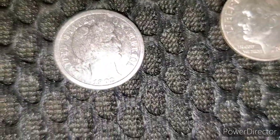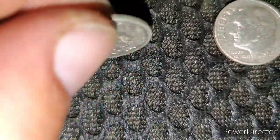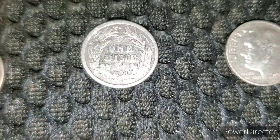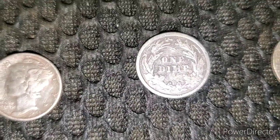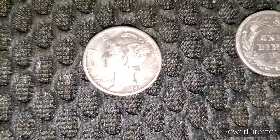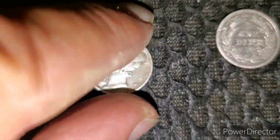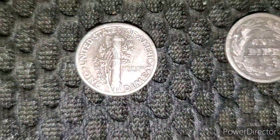Then on the second trip out, I got this 1902 barber dime. Not in too bad a shape. You know, it's got some wear on it. I really haven't dug a lot of barber dimes this year. I'm kind of surprised, but the first part, or the middle of the summer, has been horrible with all the heat, so I really didn't get out. And I got a Merc, which was a 1943. Again, okay condition. Torch bands are all there.